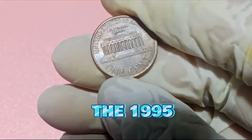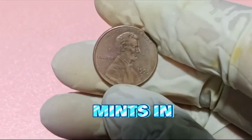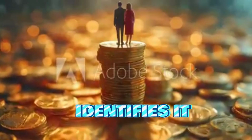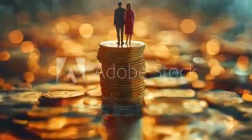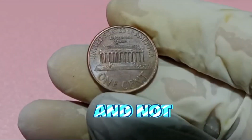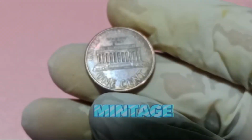The 1995 D Lincoln cent was struck at the Denver Mint, one of the busiest mints in the United States. The D mint mark under the date identifies it as a Denver coin. Over 7.1 billion of these coins were produced that year, which might make you think that this coin is common and not very valuable. But there's much more to the story than just its high mintage.